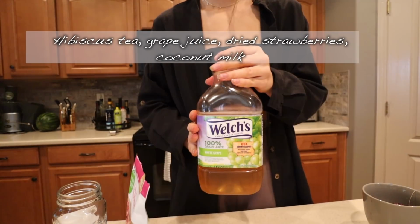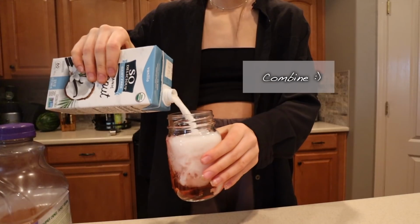Now, if you're like me and you love the good old pink drink from Starbucks, you can make it at home using literally 4 easy ingredients, and it tastes almost identical.